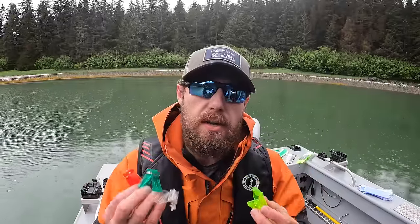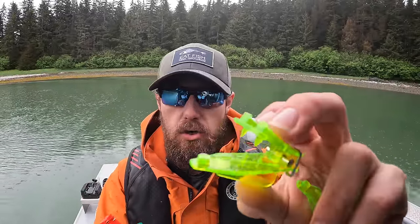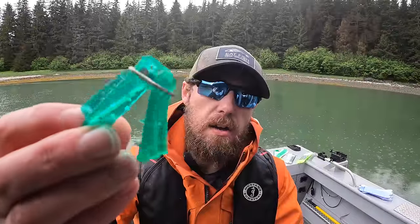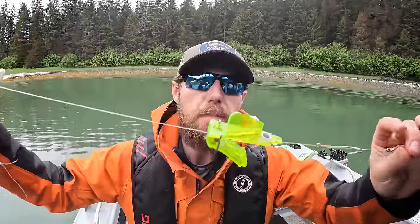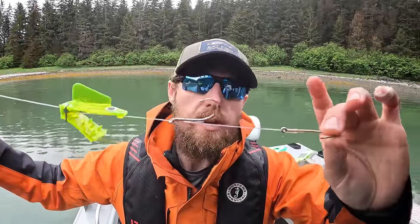It's also worth noting these clips come in a variety of colors. This is a green chartreuse, but I'll often use a clear. I mentioned kings love green. I'll talk about colors more specifically in a little bit. And then here's a red, orangish color. Again, switching up various combinations of different variables can sometimes trigger a strike. Here we are all rigged up. So there's the 5B model, the bigger one, in line on a 2-hook rig.